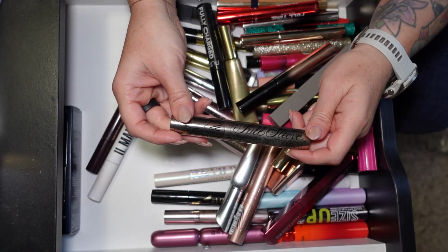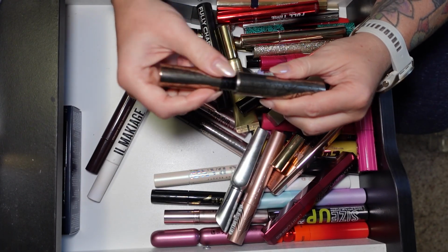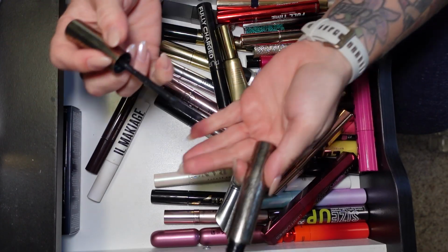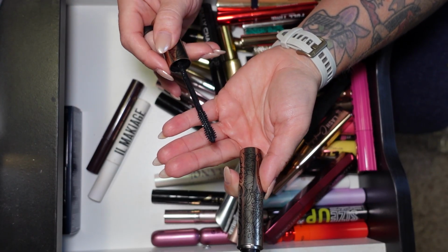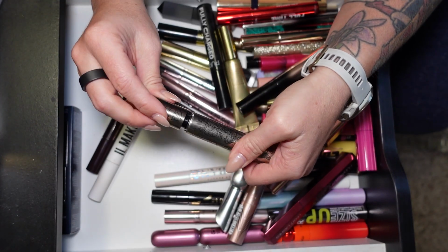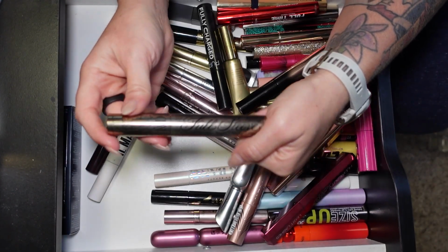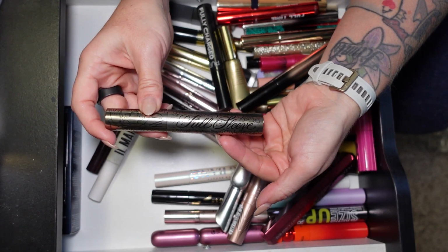All right, KVD Full Sleeve. This is a tubing mascara. I enjoy this. The spoolie on this is very interesting. It looks like a medieval spiky hammer, but I like the tubing mascara. It makes it easy when you're taking your makeup off at night and it doesn't make as much of a mess. So this is really good.